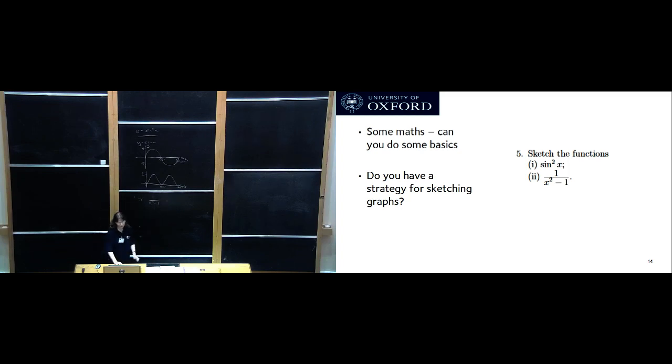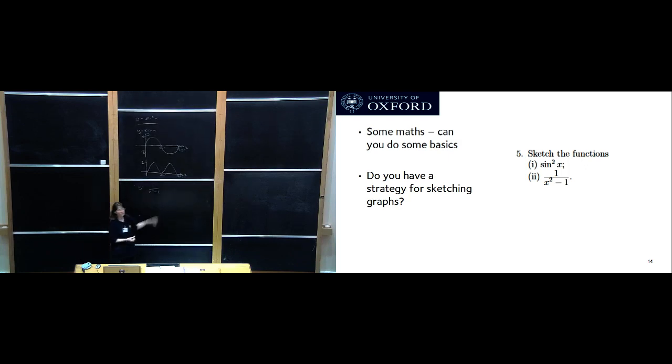Might need to clean the board. So again, with this one, I could potentially do some calculus. I could find turning points. But I could also look at some other graphs and perhaps do some translations of it, and that would be helpful. So if I said, what would y equals x squared be?